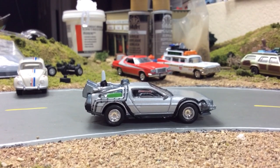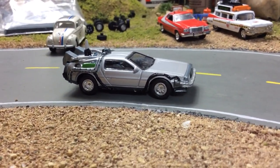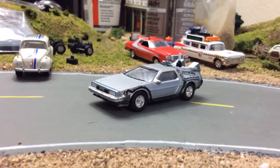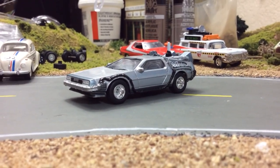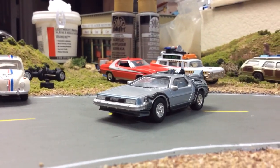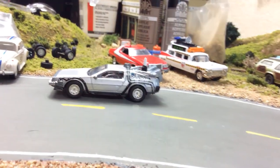This one, though, I think they did a great job on. Better than Hot Wheels, although not by much. And I don't think that's because Johnny Lightning did an okay job on it, because I think they did a really nice job on it. But I also think Hot Wheels did a really nice job on it. But I do think the Johnny is a little bit better.